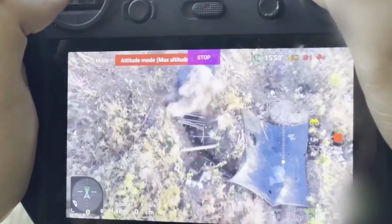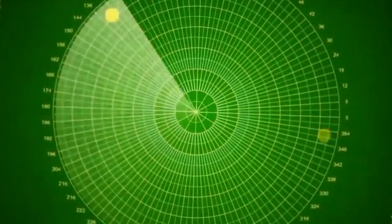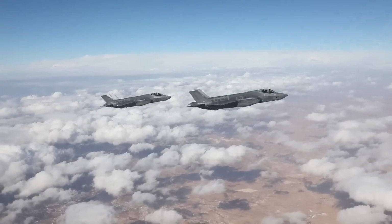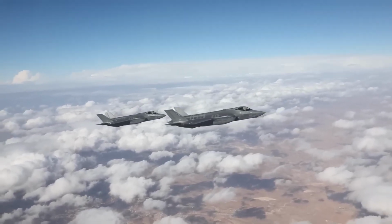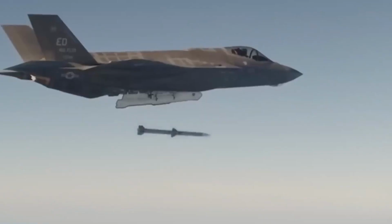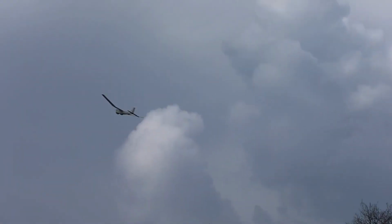None of these systems is the most important. Each one plays a specific role. That's why today's advantage doesn't come from a single machine. It comes from the entire network. And that's exactly why the F-35 is often called a flying command center. It doesn't just launch missiles. It gathers information from dozens of different platforms and, in the near future, will coordinate groups of autonomous drones.